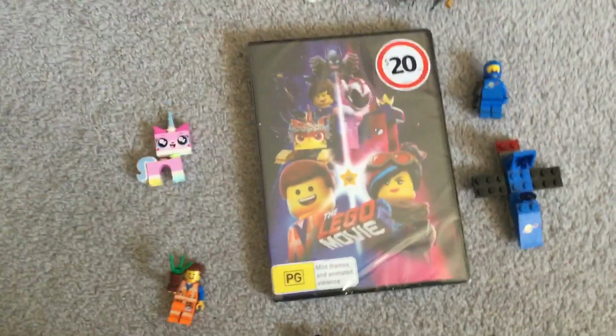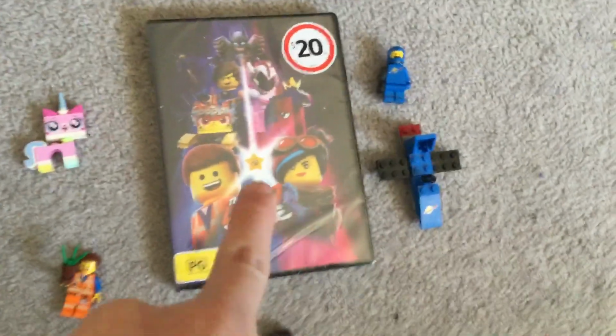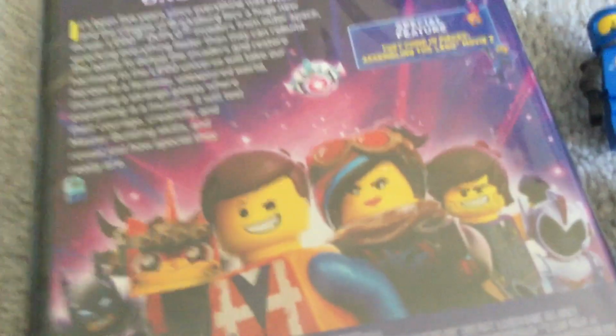So, I just got this today. I got it at Coles, because at Coles, if you go into the DVD section, they have all of them, and this one here is new. Let me show you the back.